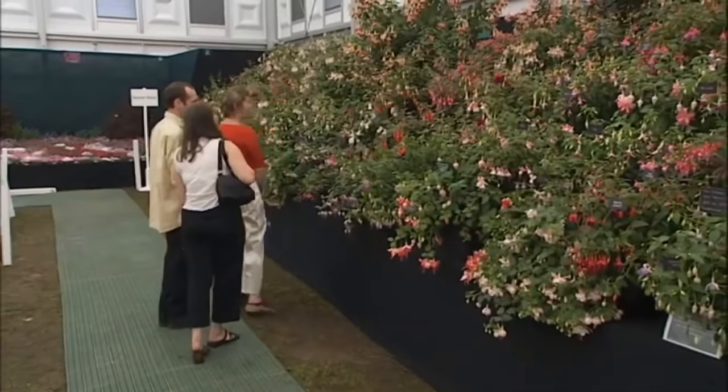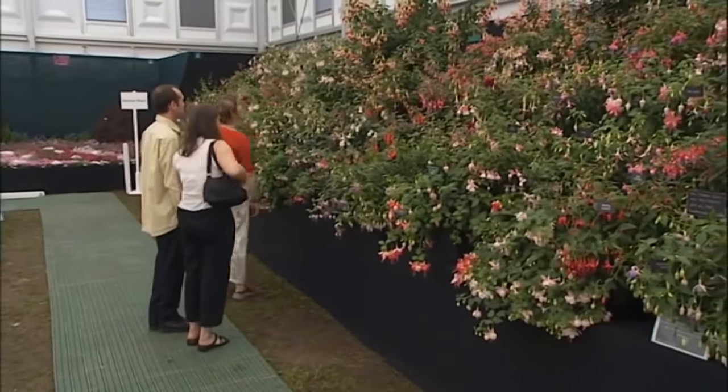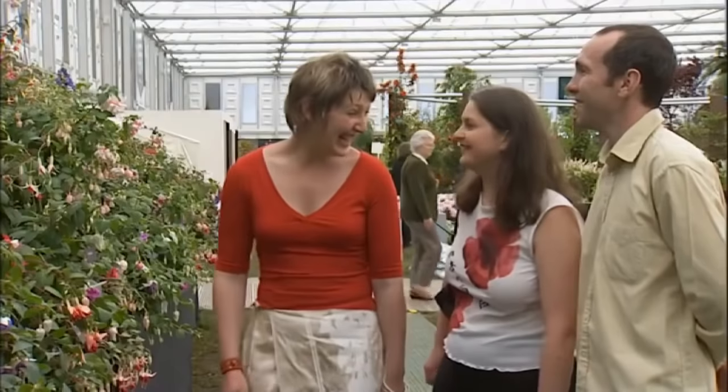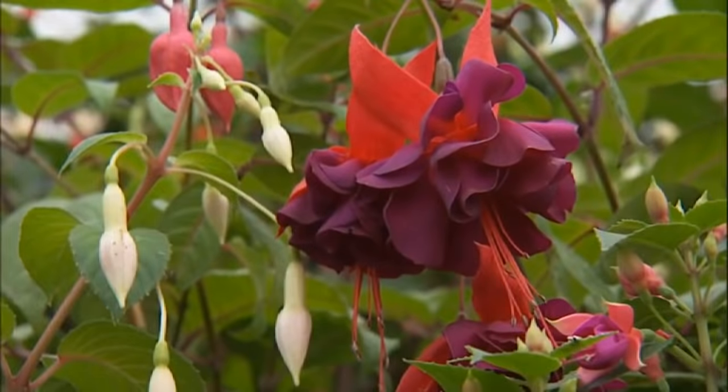And with shade, there's not an awful lot that you can grow that's that bright, to be honest. I quite like them. That one's quite nice, that one up there. Yeah, Celia Smedley. But other than that, no, they're not going in my garden, I'm sorry. Such a contradiction. One's bright, but doesn't want bright.